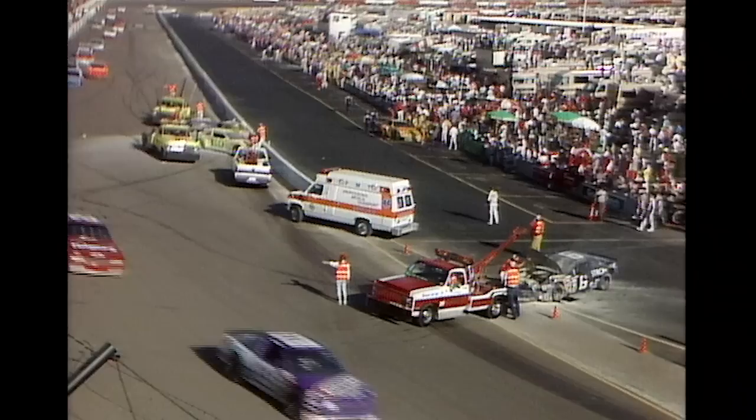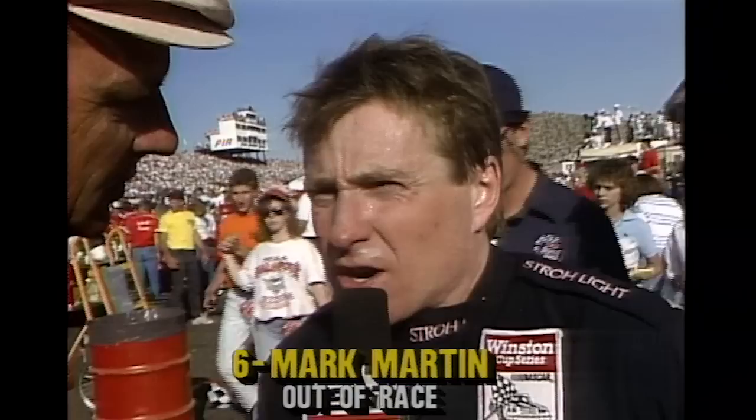And up pit road, Dick Bergeron standing by with Mark Martin. Dick? Well, Mark, you all right? Yeah, I'm fine. You know, just an unfortunate accident with a Stroh's Light Thunderbird. The crew had worked real hard. They had the car handling pretty good. We were looking forward to a top 10 finish. It got run over from behind. It seems like if you try to race through them, they come across in front of you and I run into them. If I try to stop, I get hit from behind.